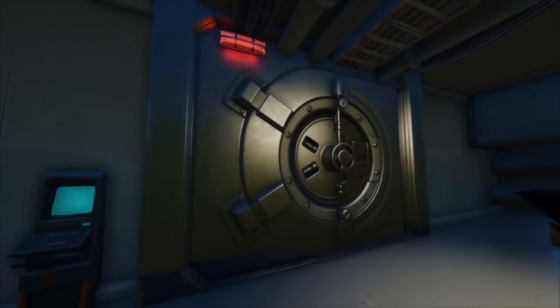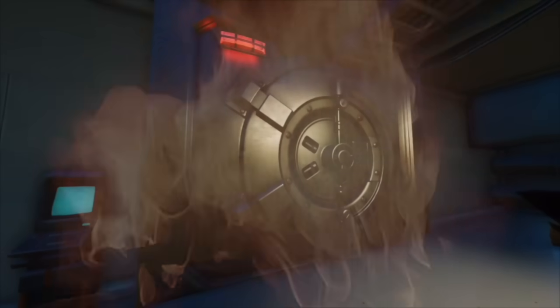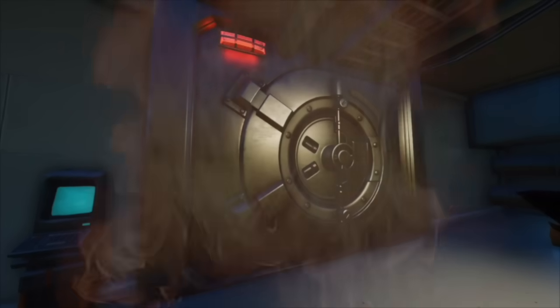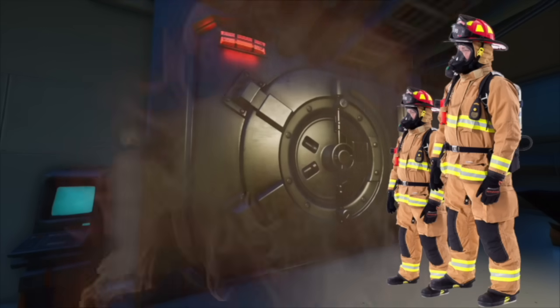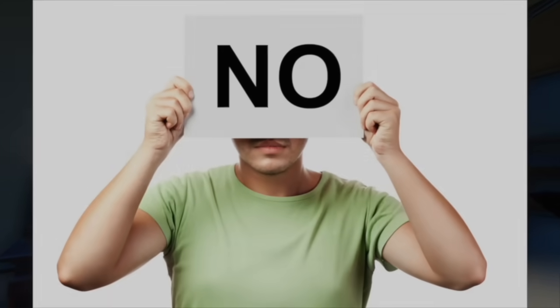Could you imagine? You have a vault in your house and it's locked. And now out of nowhere, there is a fire inside of this vault in your house somehow. And we know there's a fire in there somehow. And the firefighters want to go in and put that fire out, but you're just not letting them in there. Does this sound sketchy or what?